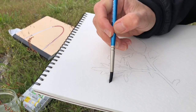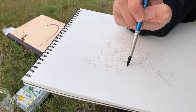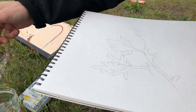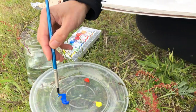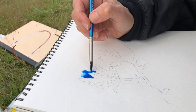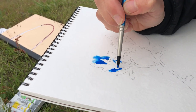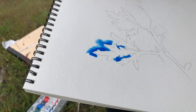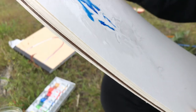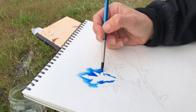The paper's getting wet with pure clean water. Now I can take a little bit of that color and just drop it in the water and see what it does. See if I can get it to spread. Like this, and see what kind of magic happens on the paper. I can use my brush to move it around if I want.